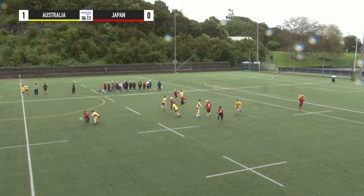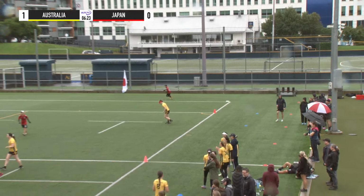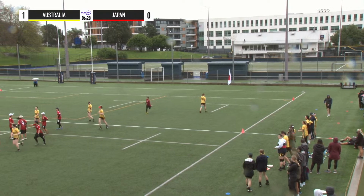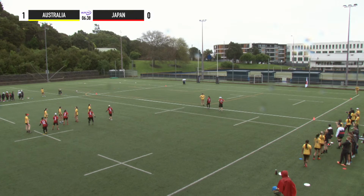Beautiful forehand to work the width of the field just outside the red zone. An opportunity to chase on, but it's just slightly overthrown. Great vision by Nida. And so position goes to Australia. A full field ahead of them to work through.